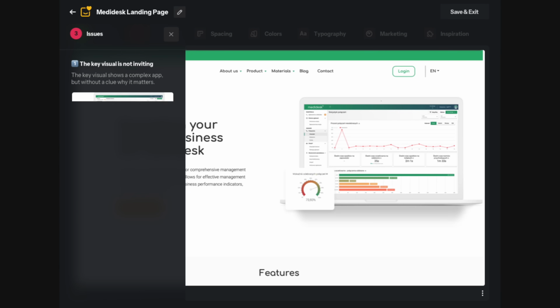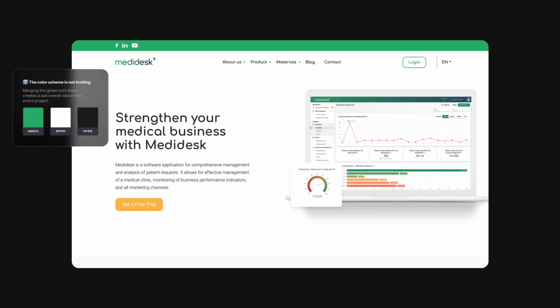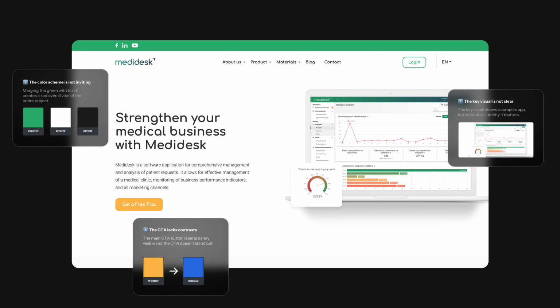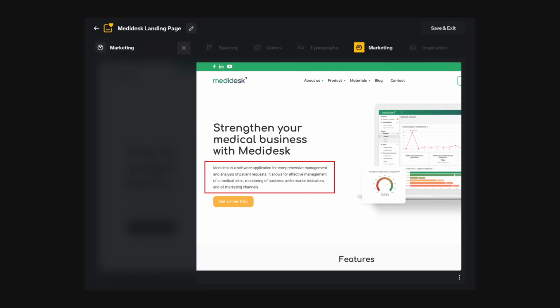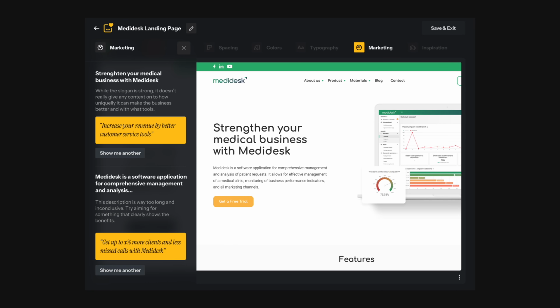And it uses all my books and my courses to spot all the possible problems with the previous website and lists them from top to bottom. It checks everything from how friendly the colors are, the spacing, the typography. It also goes through all the marketing slogans, all the headings basically of the website, and finds out whether they can be shorter or improved in any way to be more convincing.